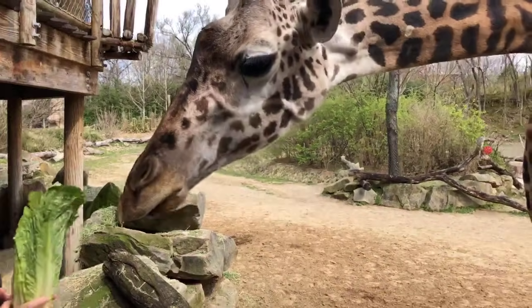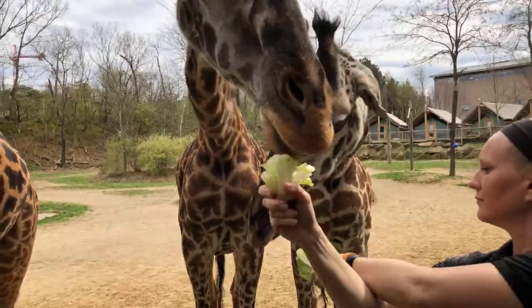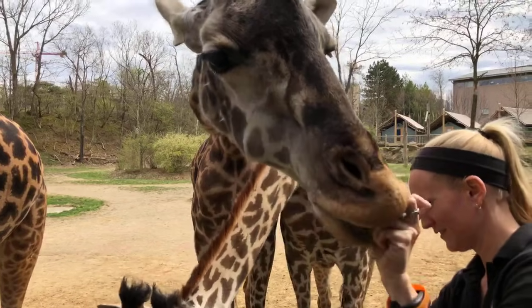Zoe is joining us now behind Amanda. She is our 3-year-old that you probably haven't gotten a good look at yet. She is very much into food, so I'm surprised she hasn't joined us sooner here.